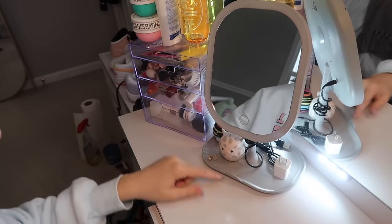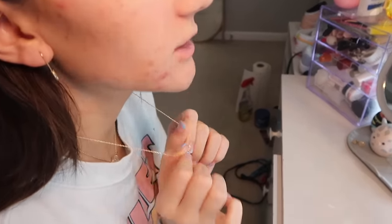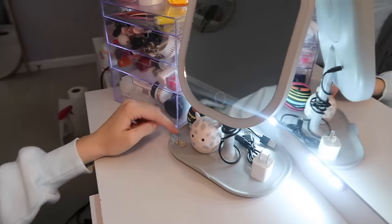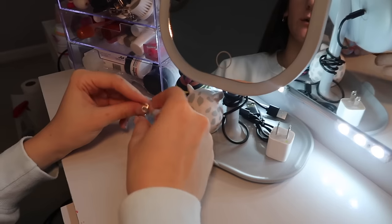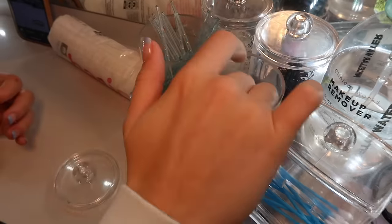I cleaned off this mirror, and then I found my other necklace from Kendra on there, so I put that on. And then these two are also from Kendra. I left them on there, and also this wave ring I'm just gonna leave on there. So my vanity is finally clean. I love it so much. It just looks so much better. And as you guys could see, it was so long overdue. The tops of things were so dirty and the insides were so unorganized, and I'm super happy that we got it done.